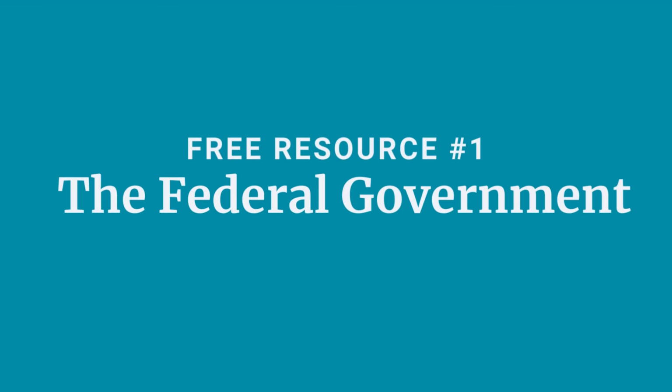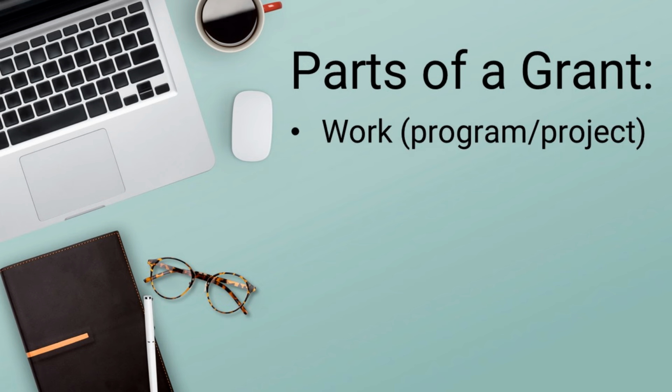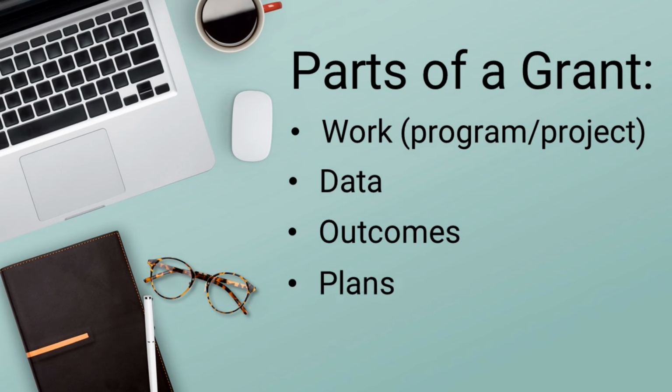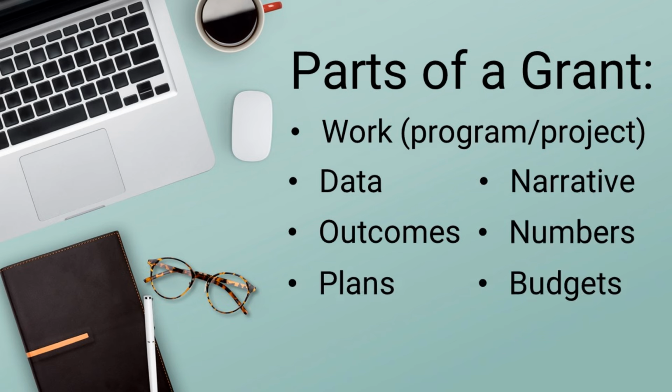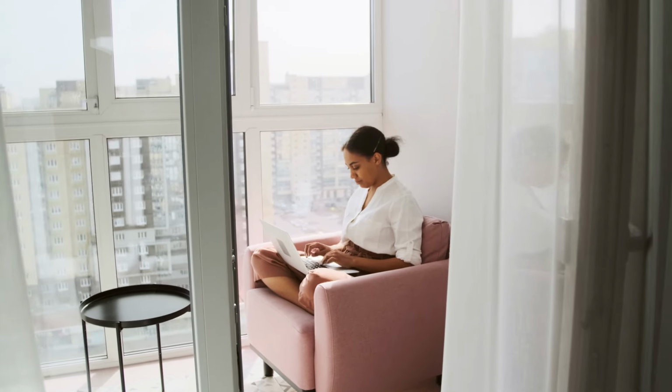Free resource number 1, the federal government. So many people look to the federal government for grants or other ways of finding financial support. But let's get the reality of that. Let's not look at federal grants. A grant, as I can tell you, is years of work, data, outcomes, plans, narrative, numbers, budgets, all that to go into a federal grant or any grant. And with the time that it takes to write the grant proposal, wait for a response, and then if you don't get the grant, find the funding elsewhere, I'm not sure that that's going to fit what you need for home repairs.